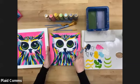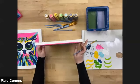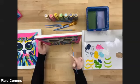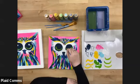So just again, remember my advice from the beginning. Hold it up now and see if they're even. You can even touch it up. Hold it up in front of you. You'll be able to see if it's even way better than if it's laying flat in front of you.